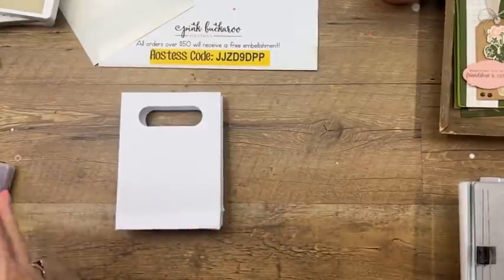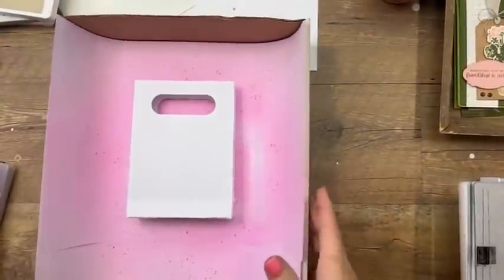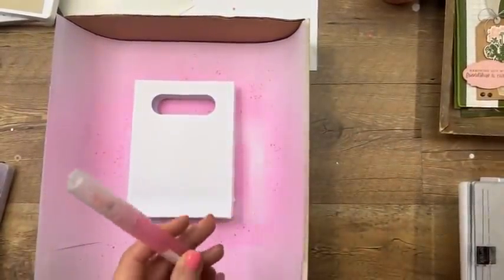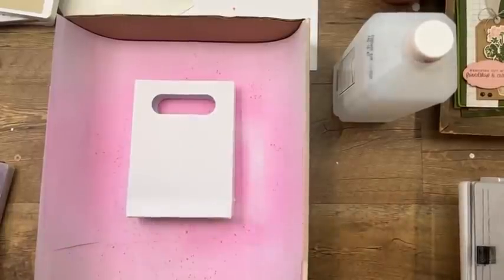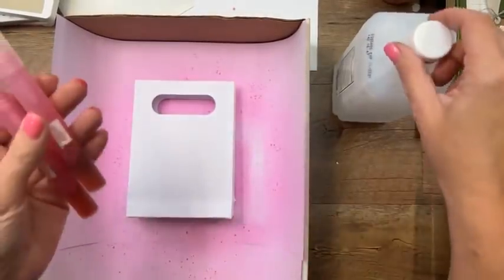And there's different ways to color them. I'm gonna spritz it with a spritzer. Our spritzers look like this and they come in packs of two. And actually, I lost the first one. So I filled another one and then I found the second one. So I have two of them.